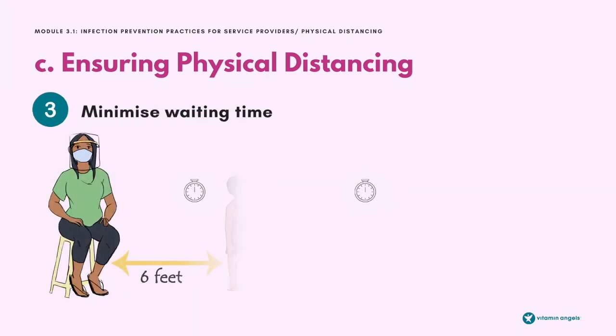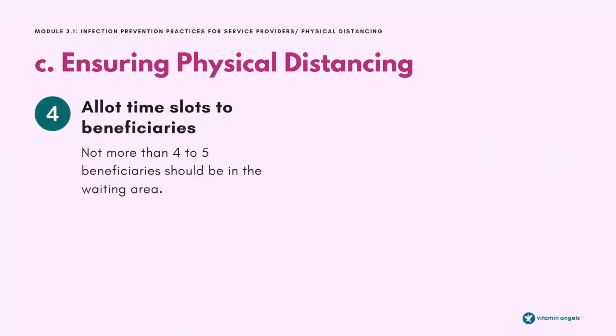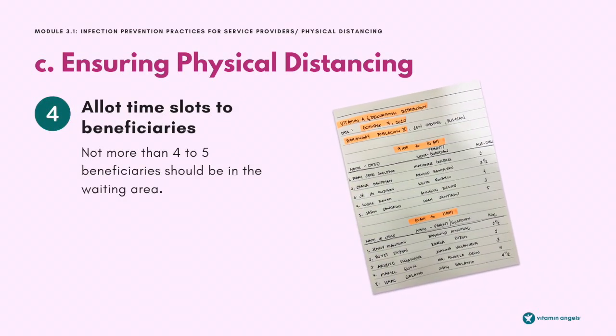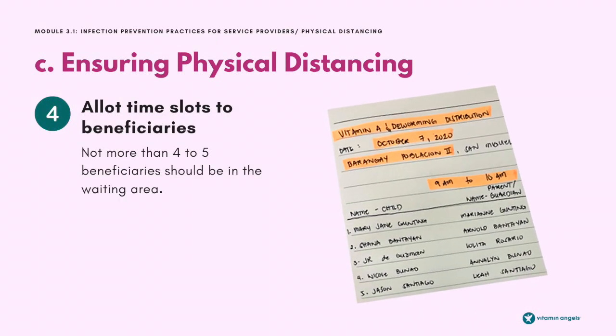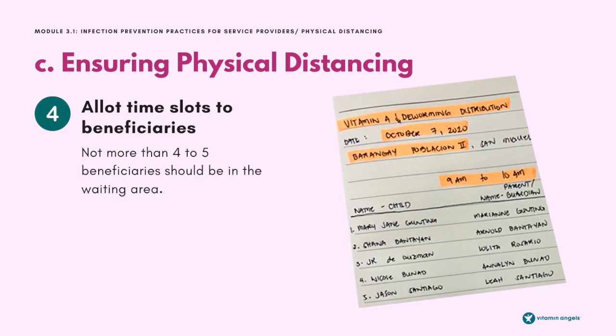Minimize waiting time of beneficiaries at the distribution site, and also ensure that they leave the premises immediately after dosing. Allot time slots in advance to prevent crowding. Only 4 to 5 beneficiaries should be in the waiting area at any given time. Good teamwork will help reduce the waiting time of your beneficiaries.